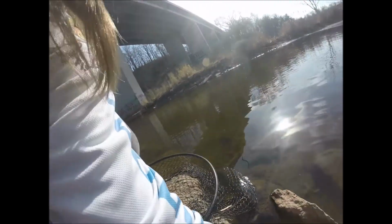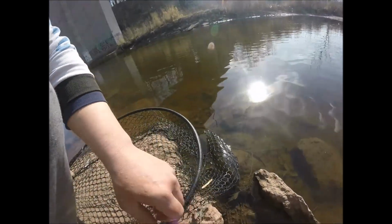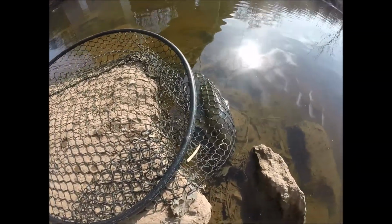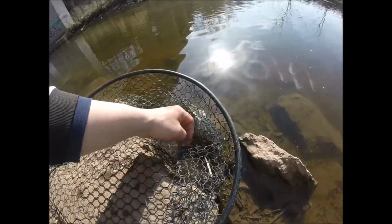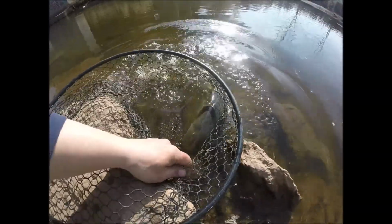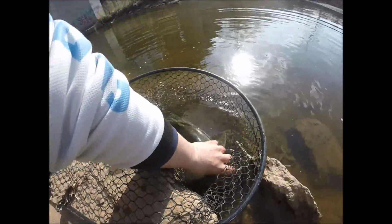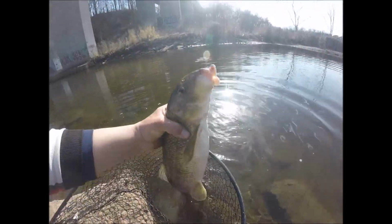So I've just had it chilling here in the shallows in my net, trying not to cause it too much stress. I didn't want to have to keep this one, but if I didn't catch another one, it would have been what it was. Look at the size. I can barely get my hand around the head of it. Look at the size of that beauty.